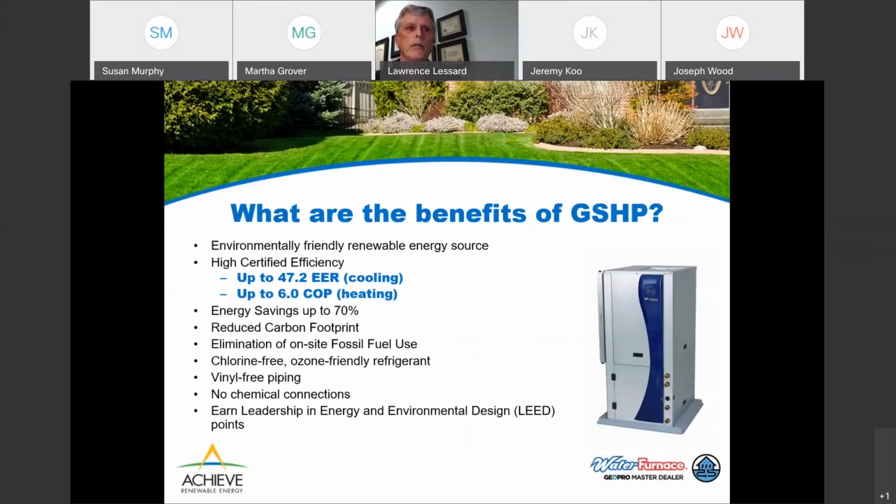So there are a variety of benefits to the ground source heat pump installations, including them being a renewable energy source, very high efficiency for both heating and cooling, large operational savings from traditional systems, significantly reduced carbon footprint, the ability to eliminate fossil fuels and the associated combustion at your home. And then the equipment's all designed to be as environmentally friendly as possible, with ozone-friendly refrigerants and vinyl-free piping and all of that. Next slide.